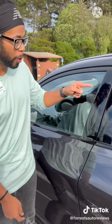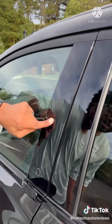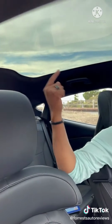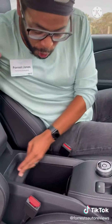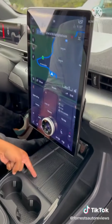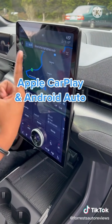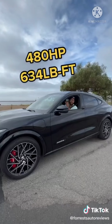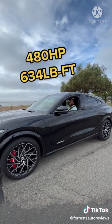Just like a Tesla, I can use my phone to get in, I can push this button to open it, or I can leave everything in the vehicle and use this touchpad. So on the inside, you have these animal-free sports seats, you're gonna have this massive glass roof, GT stamped in your armrest, storage in here, more storage under here, even more storage up here, a wireless charging pad, this massive touchscreen with Apple CarPlay and Android Auto, and a Bang & Olufsen speaker built into your dash. 480 horsepower, and it's all-wheel drive, so it's pretty fast.